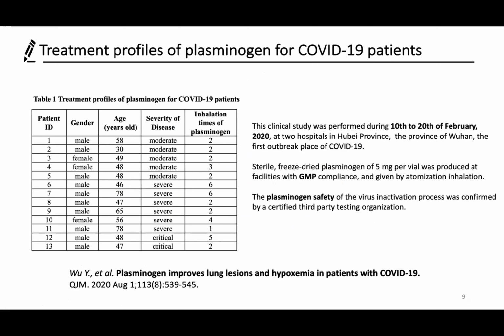So in this study, we tested plasminogen in 13 COVID-19 patients. This slide describes the treatment profiles. This clinical study was performed from the 10th to 20th of February 2020 at two hospitals in Hubei province, the province where Wuhan, the outbreak city of COVID-19, was, at the nearby two hospitals.